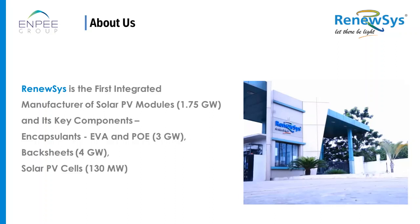Also, we are one of the only backward integrated module manufacturers, wherein we also manufacture the key components, which include the encapsulant. In encapsulant, we have EVA and POE, as well as the backsheet, as well as solar cells. The solar cells and modules we are making in Hyderabad, and also in Patal Ganga, where we are making only the large format modules. EVA and backsheet we are making at our plant in Bengaluru.